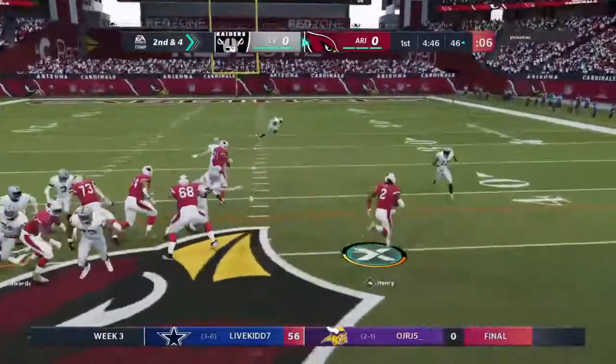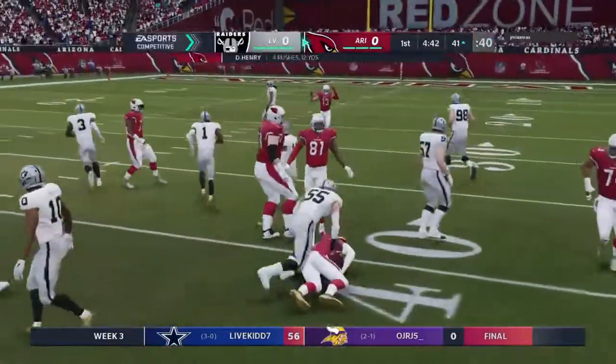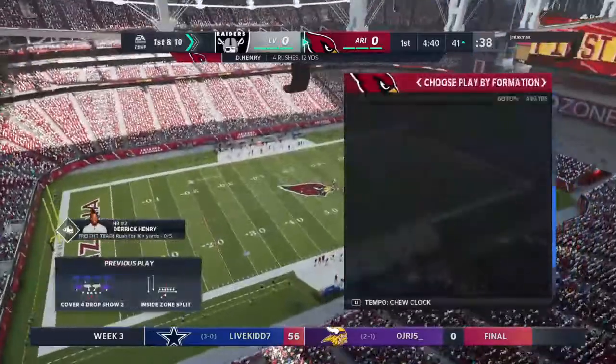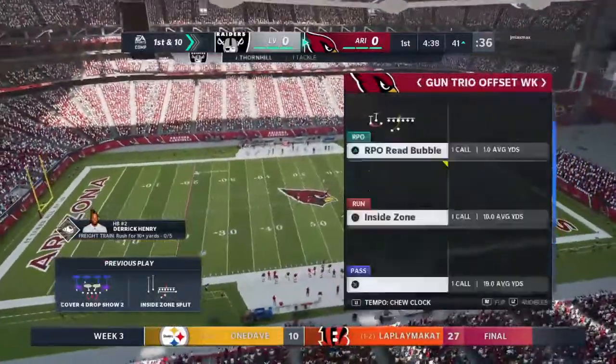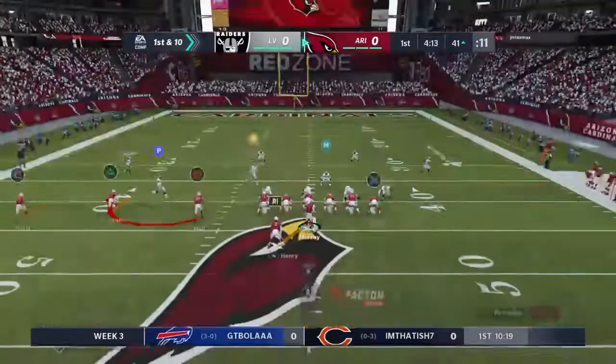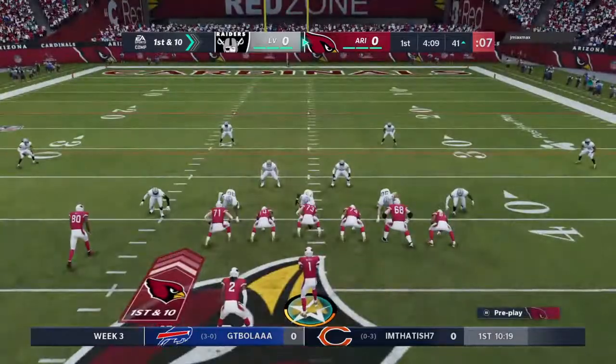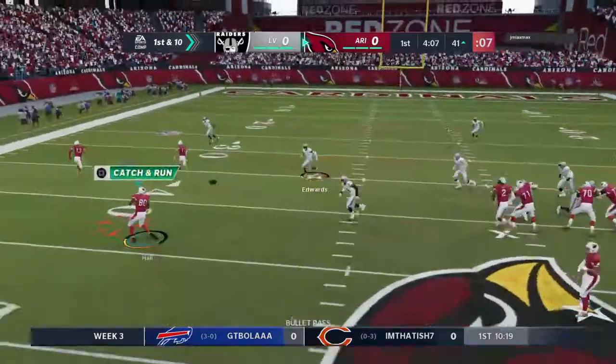A shotgun handoff to Henry. And he's going to be close to a first down as he gets this to the Raiders' 41. The 5 yards on the play there as the drive will continue. A couple of nice carries back-to-back here, establishing the ground game a bit. Yeah, these aren't bare-bones runs now. I mean, they're getting substantial yardage, the kind of yards you're looking for, right?